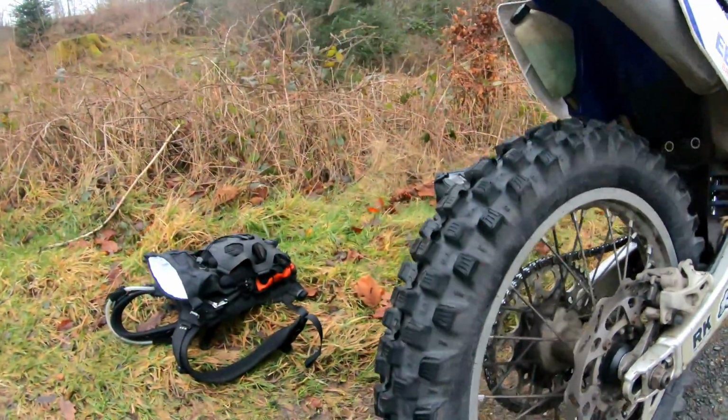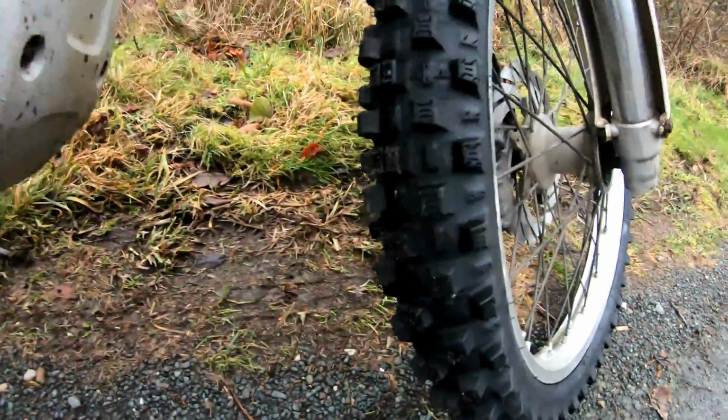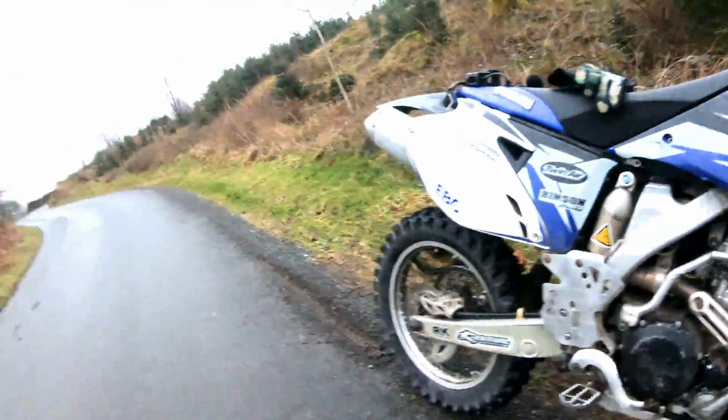We're out on the WRF again, why not? It's New Year's Eve. New Year's Eve Friday. I've been busy uploading videos this morning and so I thought this afternoon let's go have a ride out on the WRF. We've had new tyres on, back and front.